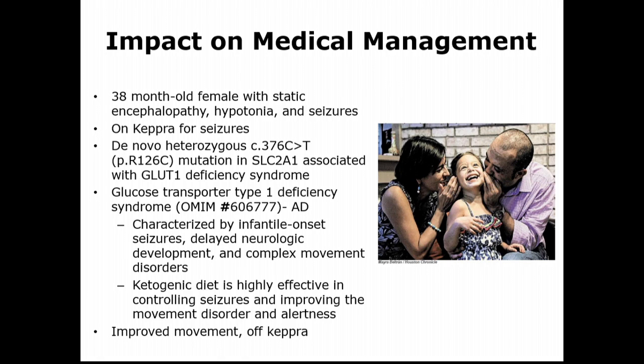Here is an example of successful implication of exome sequencing result on medical management of a patient. We have a 38-month-old female with static encephalopathy, hypertonia, and seizures. Exome sequencing identified a de novo mutation in the SLC2A1 gene, which encodes glucose transporter 1. For patients with mutation in this gene, ketogenic diet is highly effective in controlling seizures. That was done after the patient knew they had this mutation, and there was dramatic improvement of the movement for this patient.